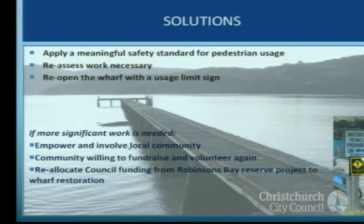I think you should just put a track counter on the gate and see how much that reserve is actually being used, and in the meantime put the money into this structure, which we know is very well used and loved by the public. So thank you all again for listening to me for 2 submissions now, and I'm happy to take any questions. Thank you.